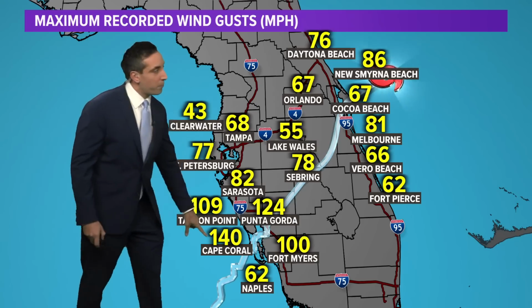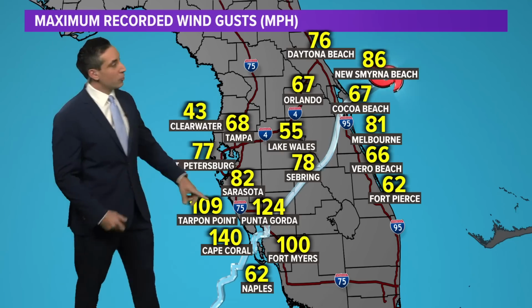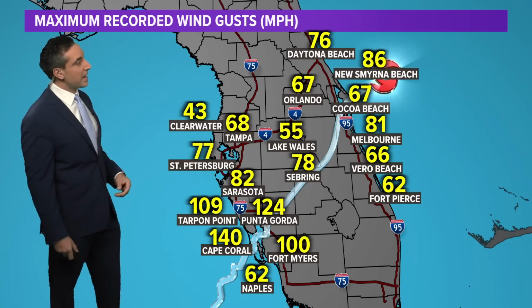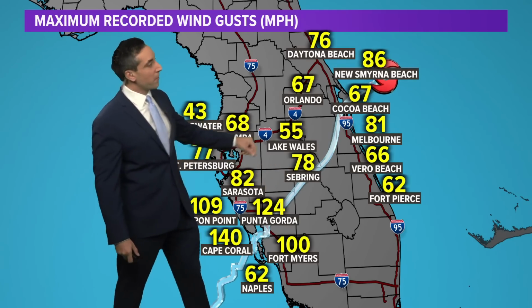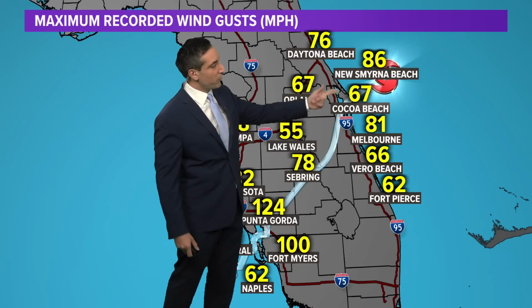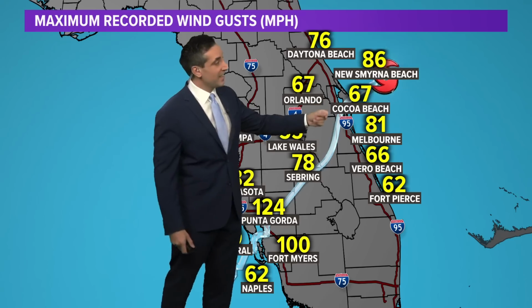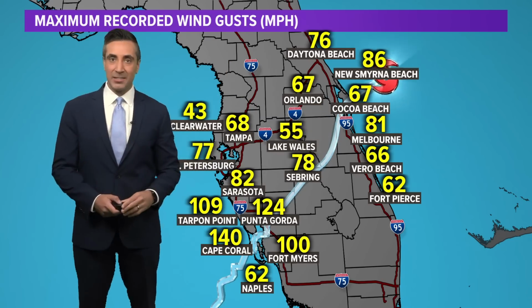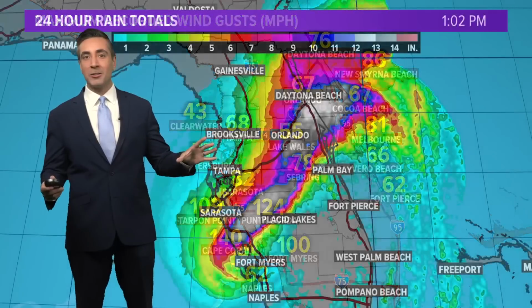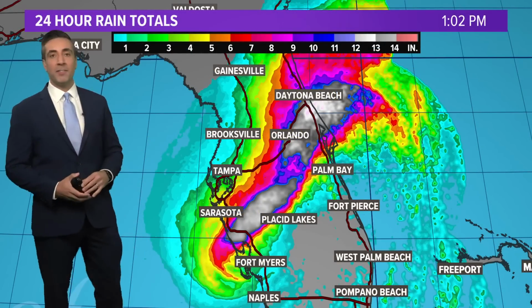At landfall, the peak wind gust at Cape Coral was 140 miles per hour. 124 at Punta Gorda, Sarasota at 82. Even inland, Sebring, 78-mile-per-hour gusts reported there. And then along the Atlantic coast, the east coast of Florida near Cape Canaveral, Cocoa Beach, 67, New Smyrna Beach, 86. 81 miles per hour at Melbourne, and Daytona Beach at 76 as well. So windy across the entire state. Of course, windiest at landfall when it was at its strongest point of its lifetime so far.